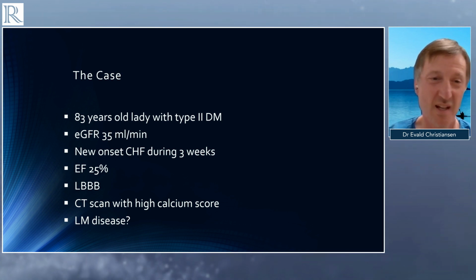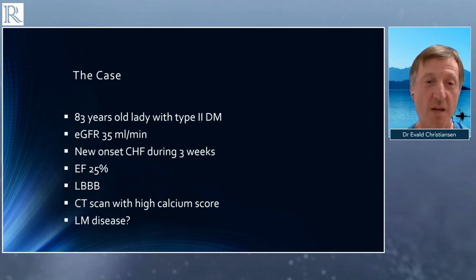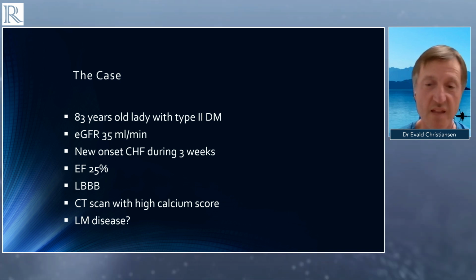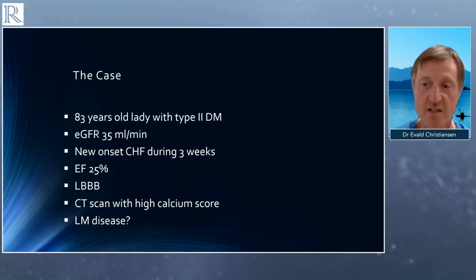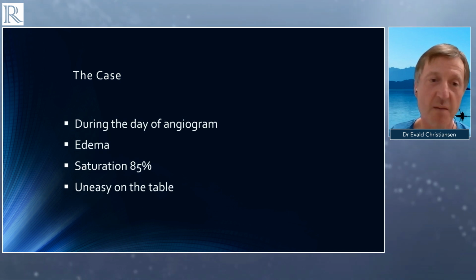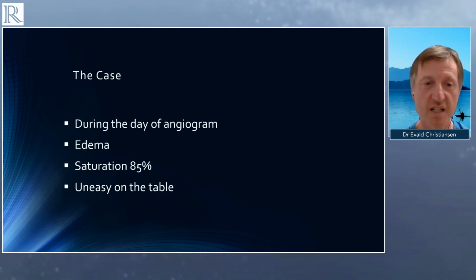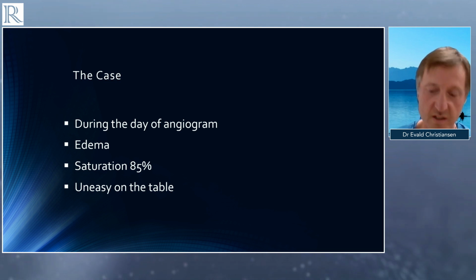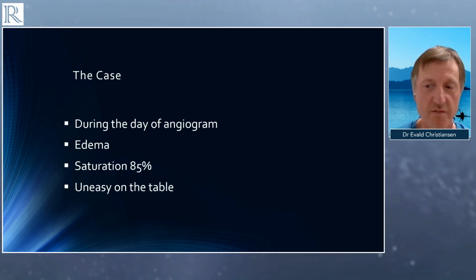So my case is an 83-year-old lady with type 2 diabetes, reduced kidney function, new onset cardiac failure, a reduced ejection fraction of 25, and left bundle branch block. She was put to the CT scan and it showed a very high calcium score, and they had the suspicion of left main disease. When she came to angiogram, she had edema, a saturation of only 85, and she was uneasy on the table. So nothing ad hoc was done. We had the chance to plan for a PCI.